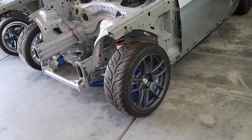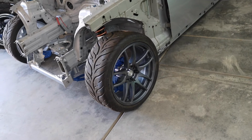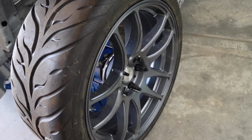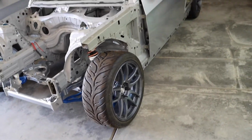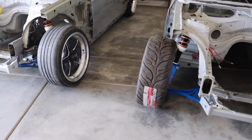Got the ESR wheels. ESR had a sale a while back. We went and picked up a bunch of these and just stoked. They make a great wheel. And their new line of stuff that's coming out is very sick, and we're going to try to maybe figure out how to get our hands on some of those. Maybe look forward to that in a future video.